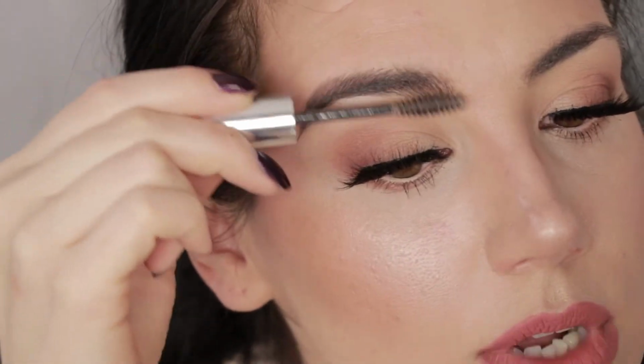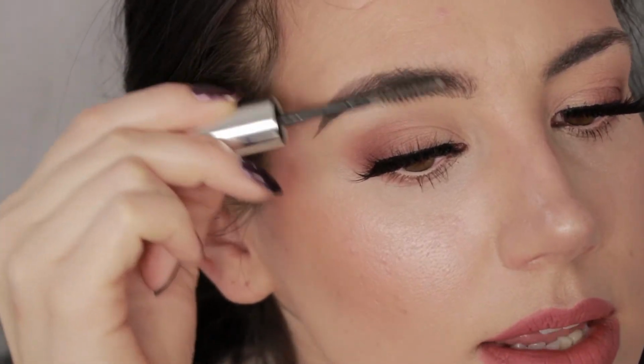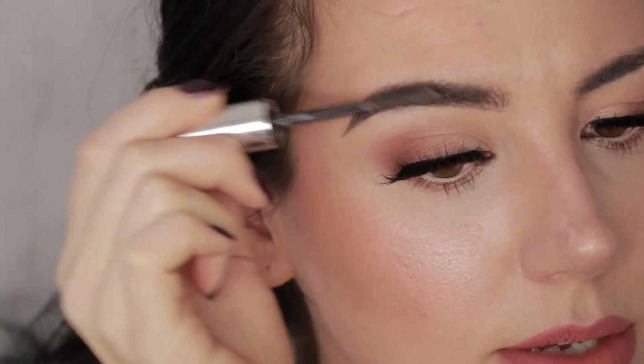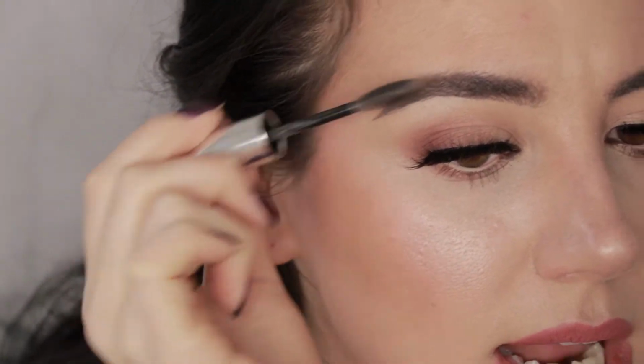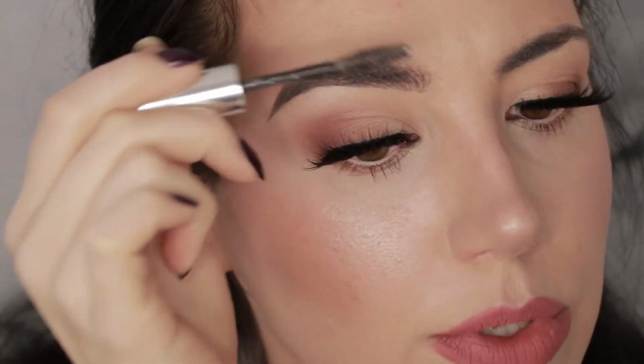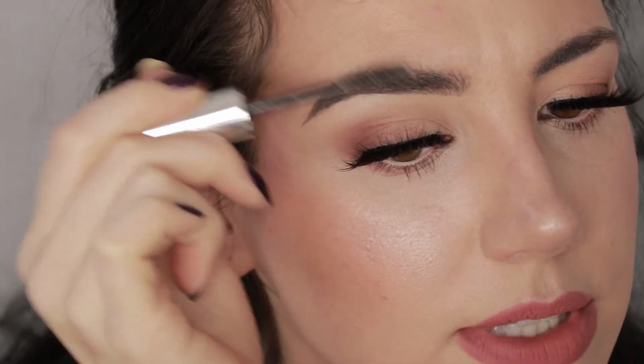Another one that I like if you're looking for something a little more budget friendly is the NYX Control Free Clear Brow Gel. And I'm just going to run this through the brows, again, in the direction that the brows grow naturally. I already have a little bit more control over the brow hair because of the boy brow that I put in the beginning. So they really shouldn't have moved much to begin with, but we'll just correct any that moved around while I was filling them in.